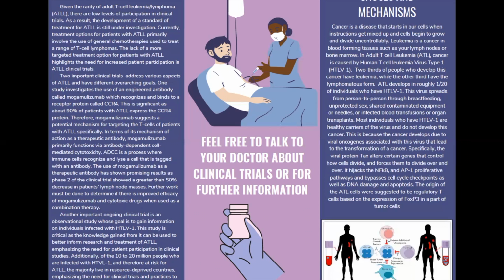And what it does is it bypasses the cell cycle checkpoints as well as the DNA damage and apoptosis checkpoints. And finally, the origin of the adult T-cell leukemia cells is somewhat unknown, but recent data suggest that it is actually regulatory T cells, Treg cells, based on unusual FOXP3 expression in a part of tumor cells. And FOXP3 is a transcription factor in Treg cells.